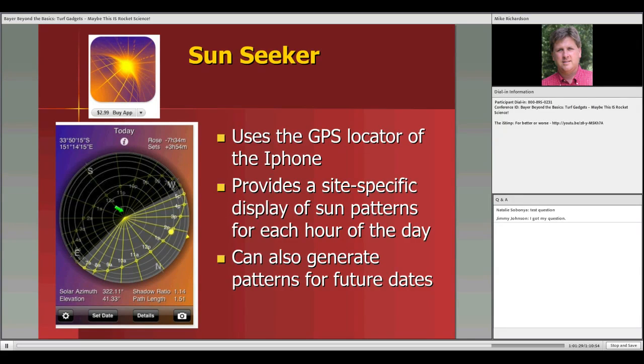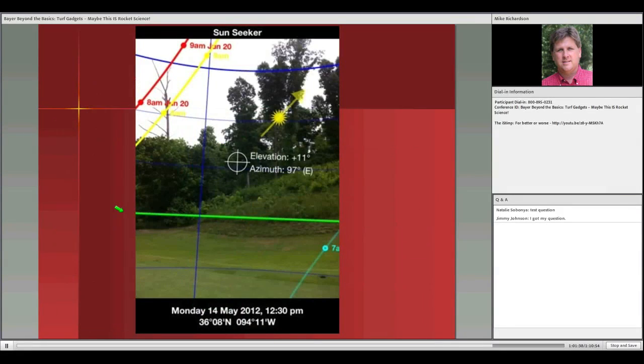But the thing that's really great is that you can go into a different function on this app, and you can use the camera on the phone to look away from the site that you're standing on. This is a picture I took yesterday out on a golf green, where I was standing in the middle of the green, and it's showing me over here 3 different lines.